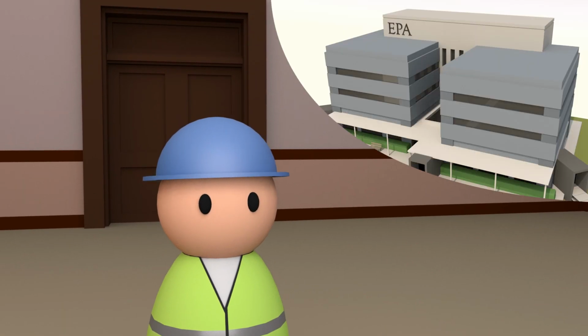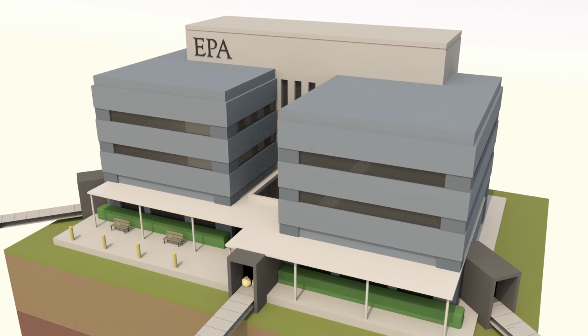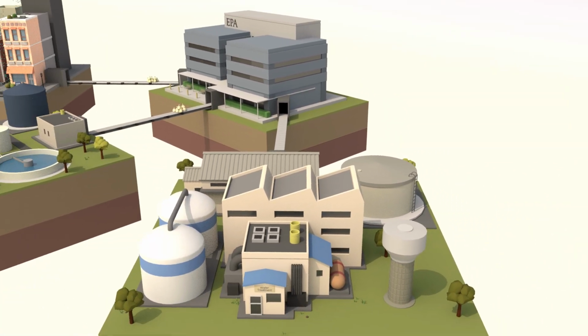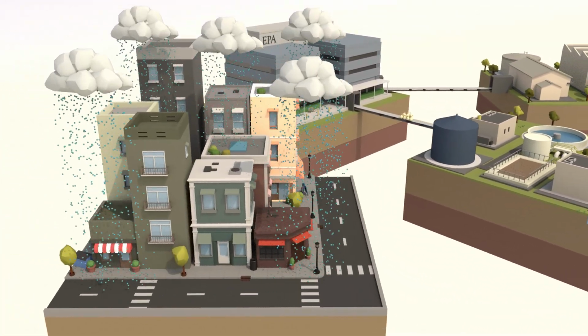Fortunately, Bob has heard about low interest loan options from the State Revolving Fund program, which may be a good option for his utility. The SRF is a program funded by the EPA that offers low cost financing for a wide variety of water, wastewater, and stormwater projects.